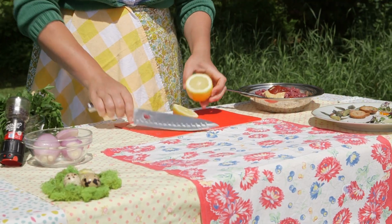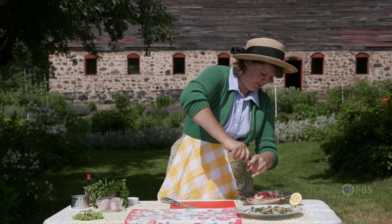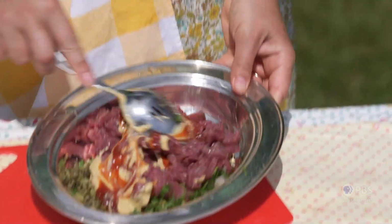I'm going to put a little bit of lemon juice in there just to brighten those flavors up a little bit. And some salt and pepper. And then now I'm just going to mix everything together.